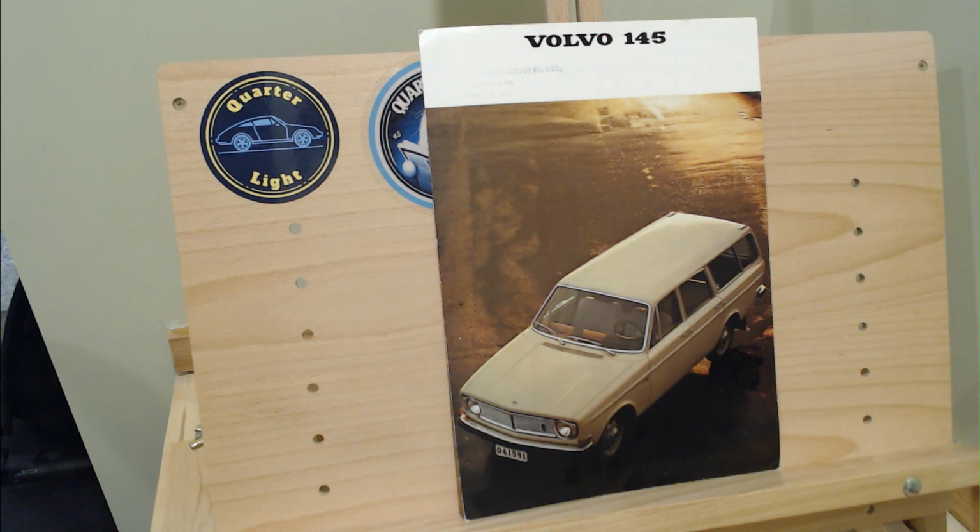Hello and welcome to Quarterlight, your car brochure channel, and in today's episode, the Volvo 145.